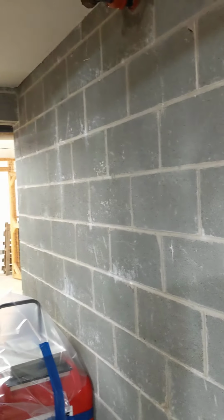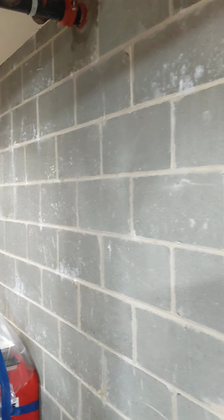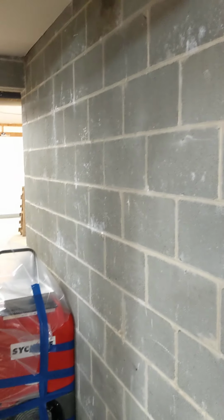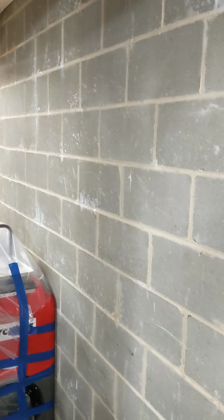This white on here, on this concrete foundation, that's all the efflorescence we were talking about. So even though this is an interior wall, it's still starting to break down. We'll have to go through and grind it all off, HEPA vacuum it, sanitize it, and then encapsulate it with a sealer.